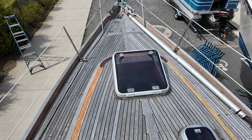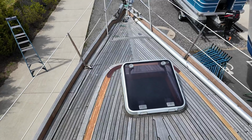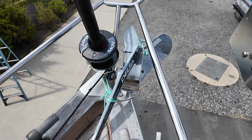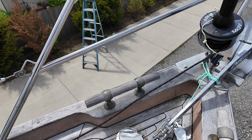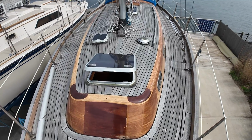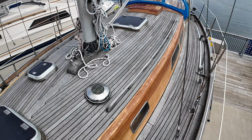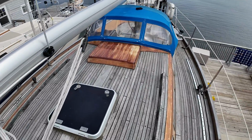Starting on the foredeck, you'll see that all of the decks are hand-laid teak. There's a large foredeck hatch for ventilation for the forward cabin. Harken furler and a delta anchor and large teak mooring cleats. Vindo yachts are built out of fiberglass from the keel to the sheer and across the side deck. The house sides are beautiful mahogany, and the house top again is hand-laid teak.